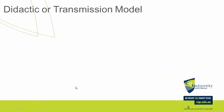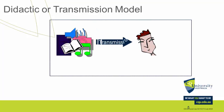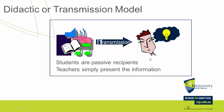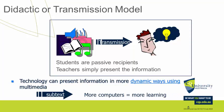So when we talk about teaching science, we're caught in a paradigmatic change. Kuhn talks about this. We're moving from didacticism to transmission. So once upon a time, for instance, the teacher at the stage stood at the front. Now we're using technology to transmit learning to the learner. Now, in the past, students have been passive recipients. Teachers have simply presented the information. We're now looking at, and this week's material is about, how we can actually change this balance, how technology can present information in a more dynamic way through the use of multimedia. So much so that computers can result in more learning.